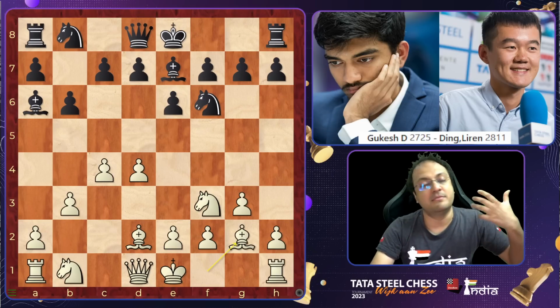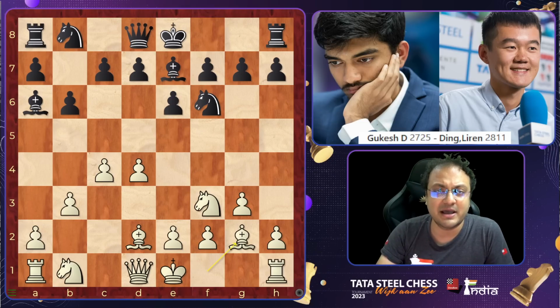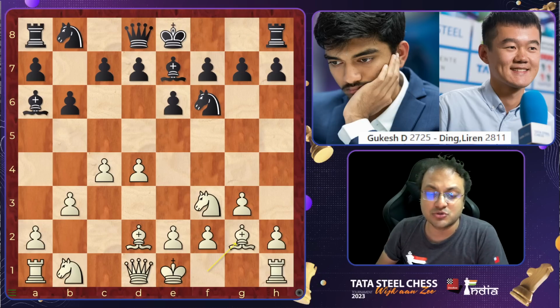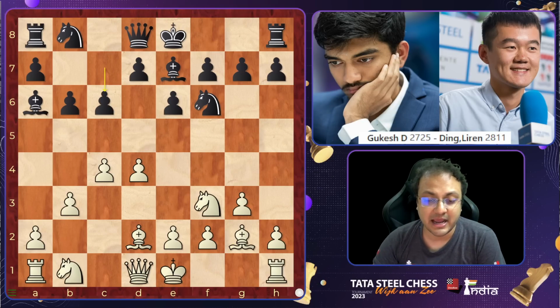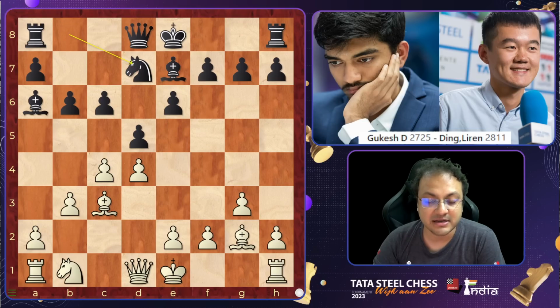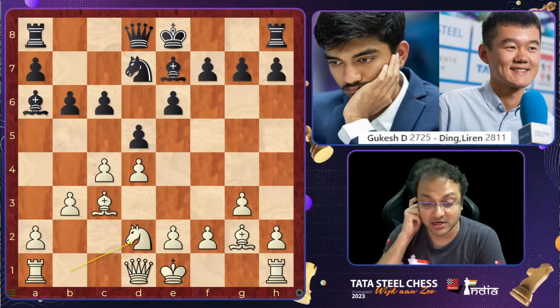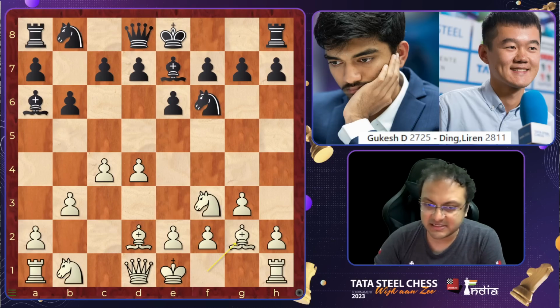And the old line here, when I was growing up and I saw so many games played by Anand, in the 2000 era, was c6. And they used to play bishop c3, they would go d5, knight would come to e5, then knight d7, take here, knight d2, and this is how the games would continue. Very solid line. But Ding plays it in a different way.